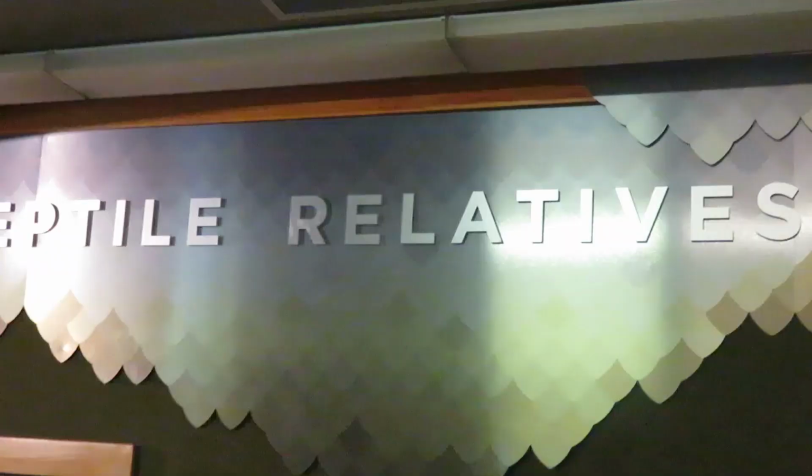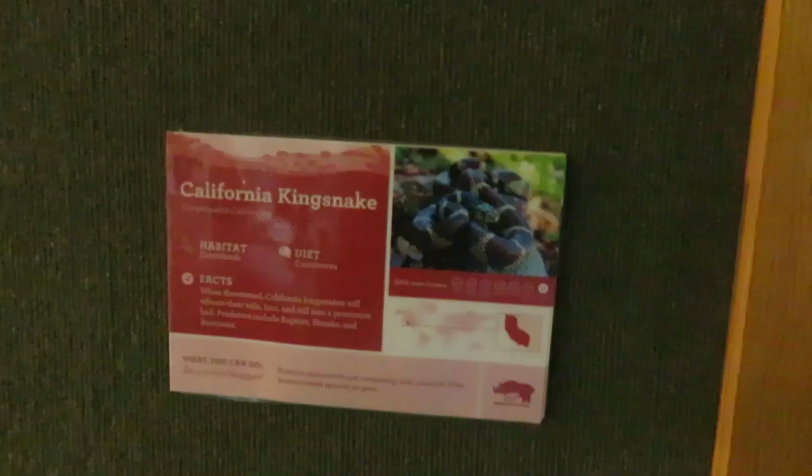Here's our reptile relatives. We got California king snake. California king snake's right there. It's like he's moving around.